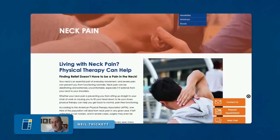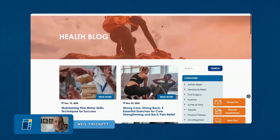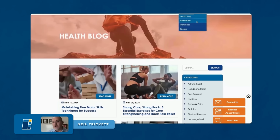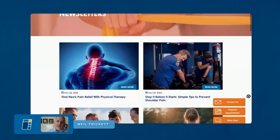Now, the other thing here, we'll get a little bit deeper with this, but having content within your website, making it that hub of marketing. So having things like your blog that's being done through here that can be sent out via email and social media, newsletters that can be done through your website, again, sent out via email and social media.